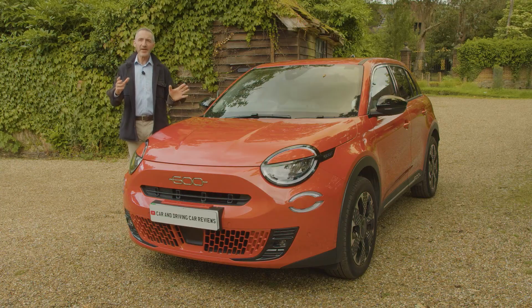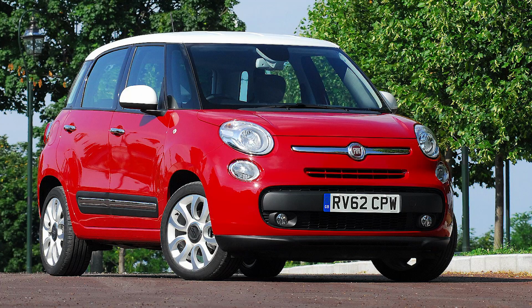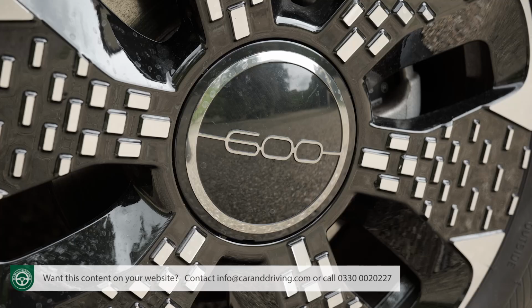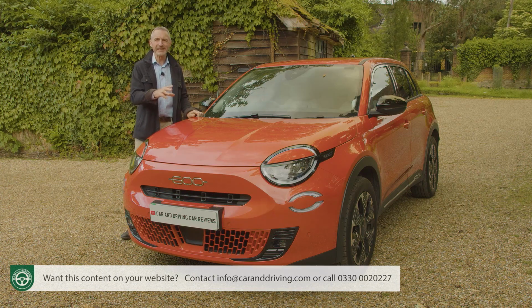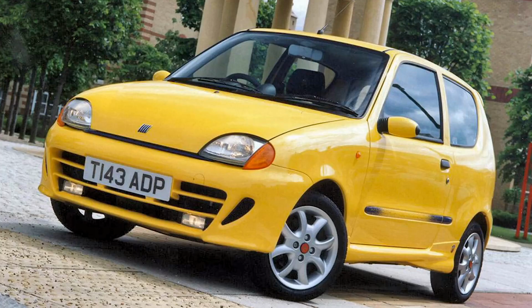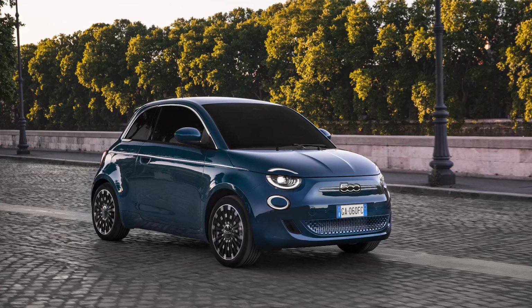This is Fiat's third attempt to supersize the little 500. The 500L of 2012 was poor, the 500X of 2014 was better, and this 600 perhaps gets visually closest to replicating that classic little city car's sense of urban chic. The 600 badge hasn't been seen on a Fiat since production of the little Seicento ended back in 2010. Now that car wasn't really fit for small families, but this one might be. It really is the 500 all grown up.